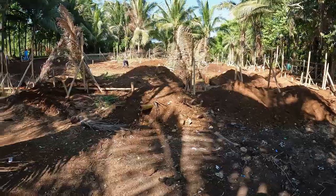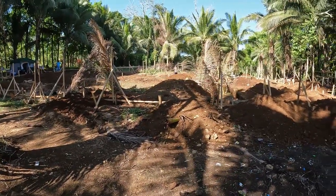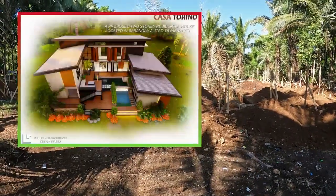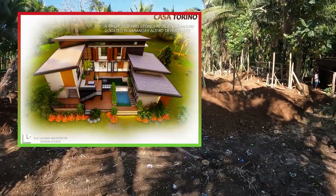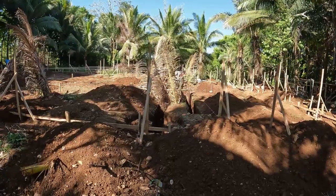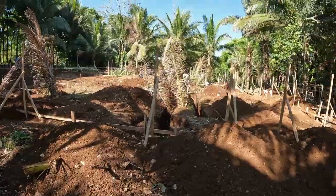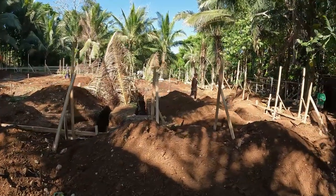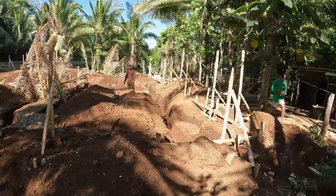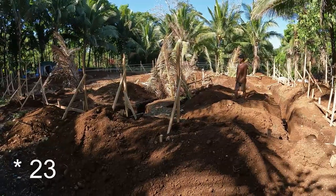I'm standing on what we could call the rear of the property. This would be looking into the pool area and the patio area. And right now they've been working on the foundations and the footings, and I think they said there's like 26 footings in total.